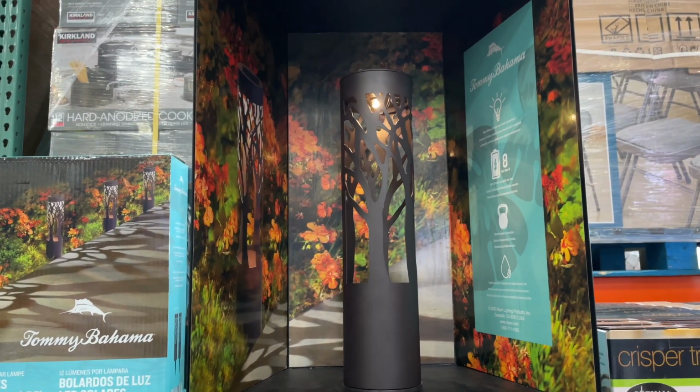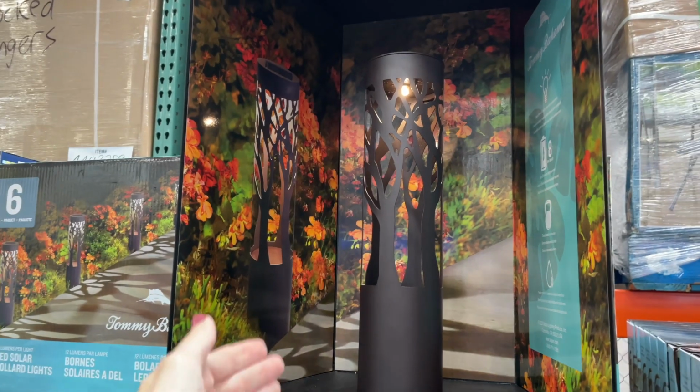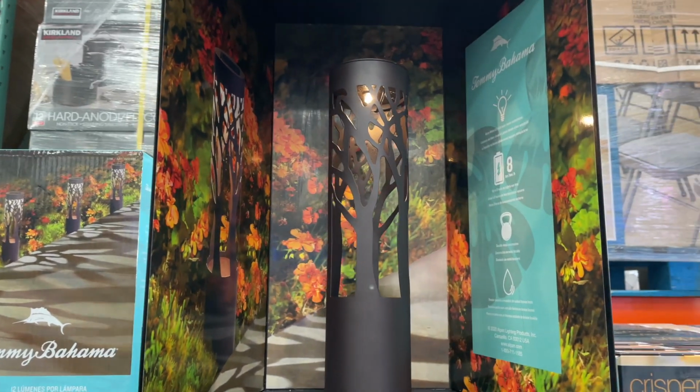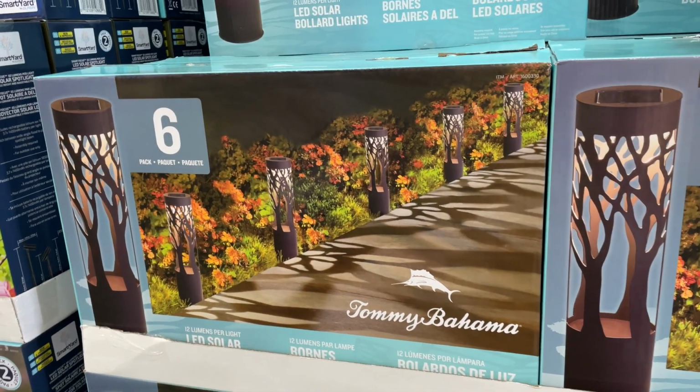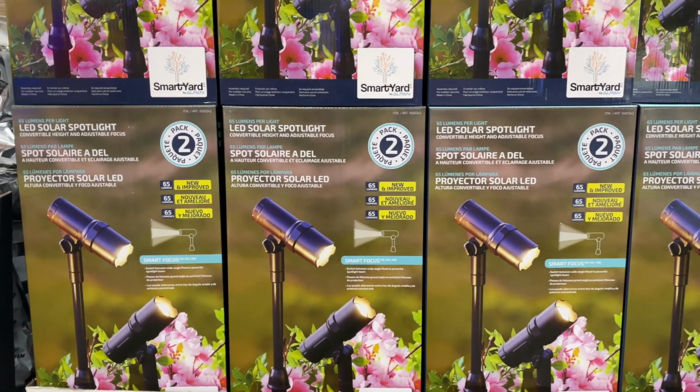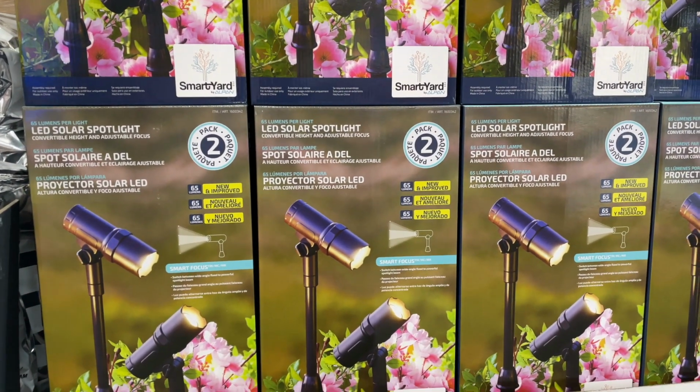It's these solar lights. I don't know if the actual light is what I think is pretty, because it really is, but or the background. Florida does not look like that. Beautiful. I guess I should also tell you they're $50. We've seen this before. It's a two-pack of spotlights, LED solar powered, for 30 bucks.